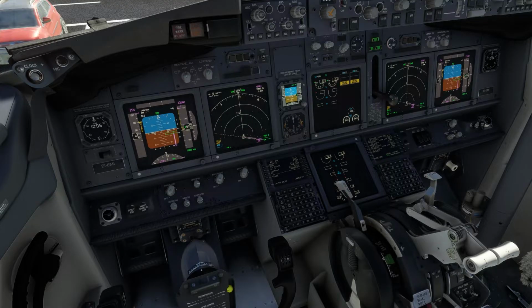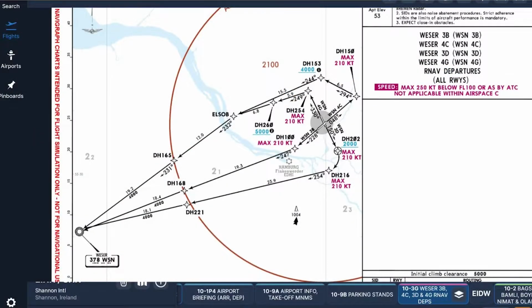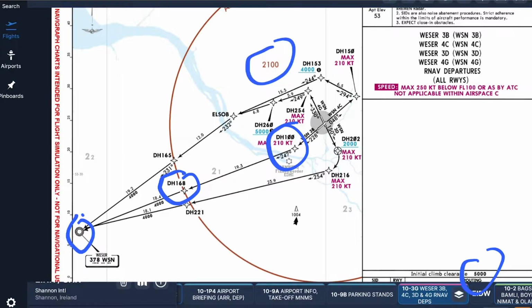Departure procedure, as I said already, we've been assigned the Visa 3 Bravo departure. Takes us out of runway 23 with a maximum of 210 knots and a right turn at 500 feet plus to Delta Hotel 168, and then the Visa NDB. Pretty straightforward, therefore. Initial climb clearance is 5,000, but we've been cleared to 13,000. We've got that set in the MCP. MSA around the airport, 2,100 feet, so in case of engine failure, we'll climb just 3,000, and we'll be safe everywhere.